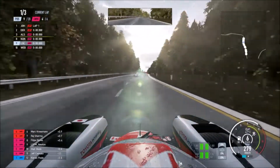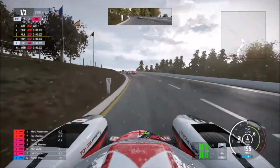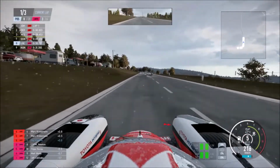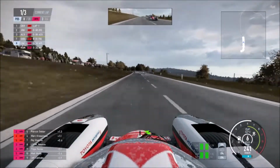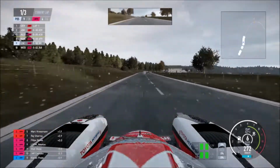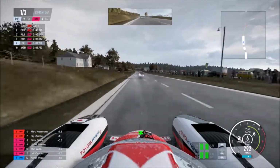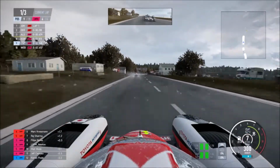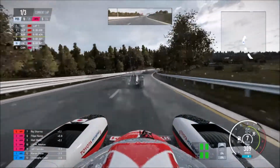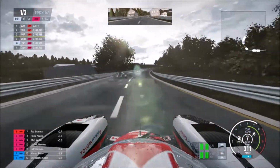Hopefully we don't have another start carnage. Hard on the brakes. I'm going to easily get by the Toyota now. Save the hybrid for later on because I tend to... Oh, now he's using his hybrid. Great. Look at me, I'm just left for dust. And the Porsche that I got by at Eau Rouge Radillon, he's going to try and get by me as well. There he goes. So these guys are in a rush all of a sudden.